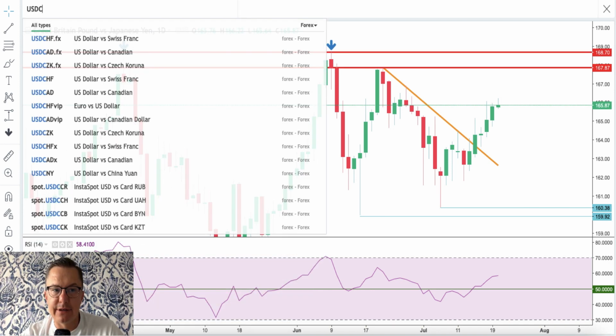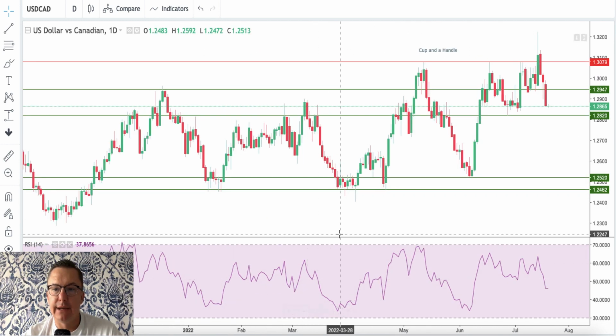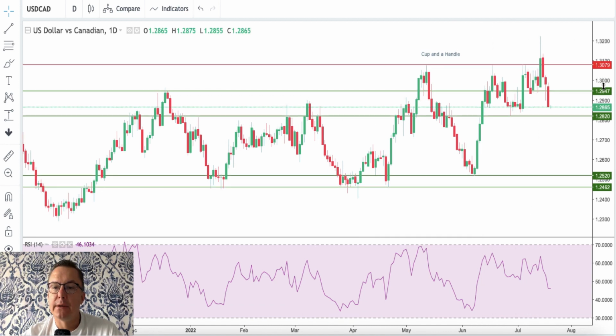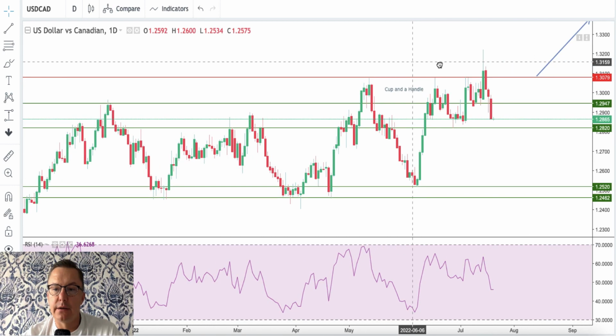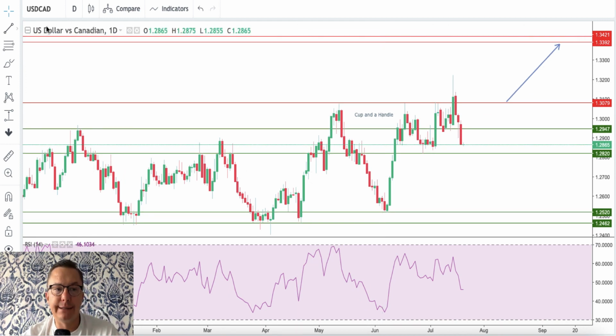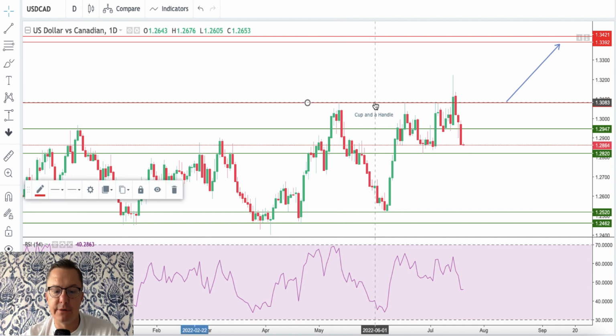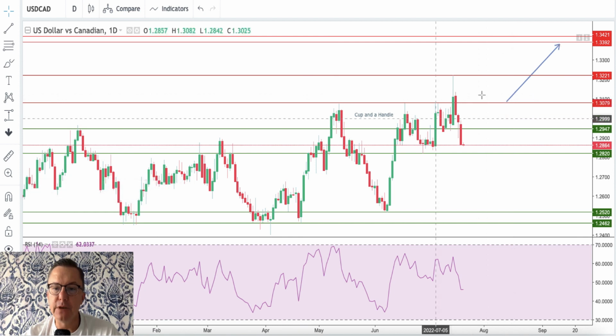Let's take a look at the US dollar to the Canadian dollar. US dollar to the Canadian dollar broke above 1.3079 on a daily time frame chart. However, the last high made at the level of 1.3222 didn't last long, because our cup and handle formation just broke, and right now we got this local high. Let me just put it on the screen. We got this local high, of course, very nice breakout.